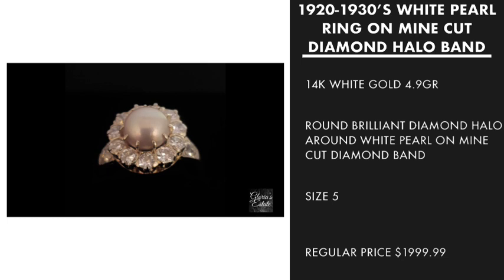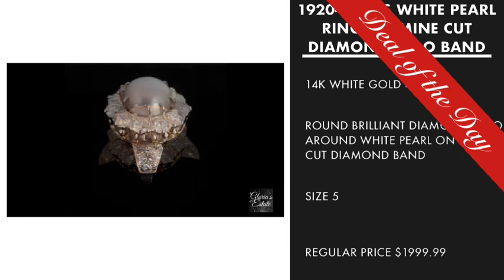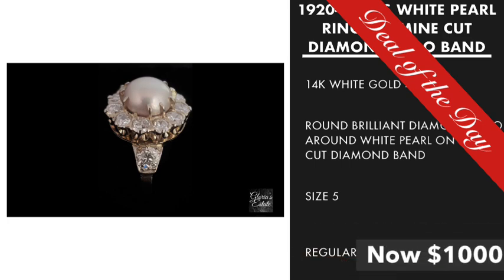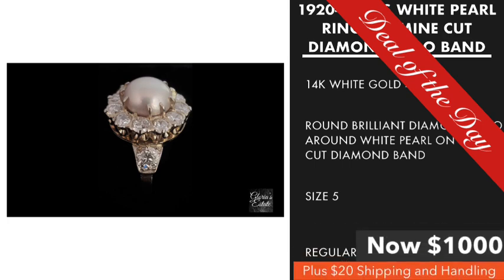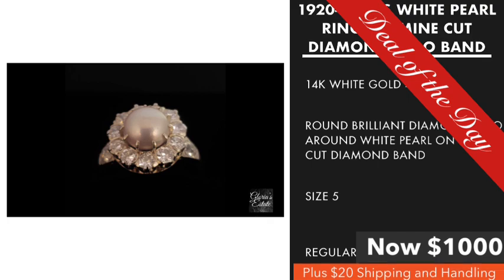However, tonight you can get an even better deal on it. In fact, let's do the deal of the day on it. Cool. Deal of the day tonight, this beautiful 100-year-old pearl and diamond with multiple styles of diamond ring for $1,000. You heard me, half price, $1,000 in a size 5. Absolutely gorgeous piece, just phenomenal. This one here is incredible. All right, let's keep rolling.